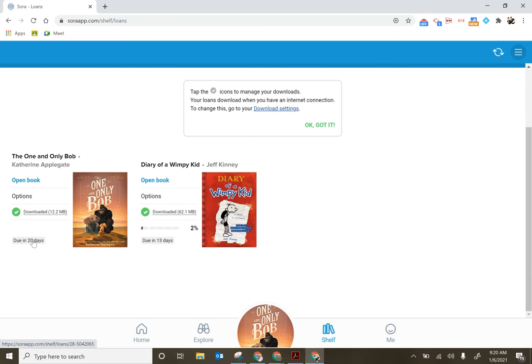Now I can see that the due date for my public library book is a little bit different than the due date for my school book. Keeping in mind, if you need to renew a book from the public library, that would have to be in the case where there's not a hold on that book.